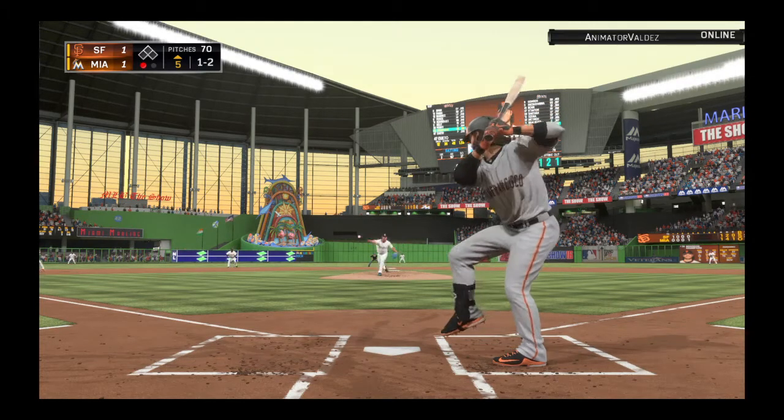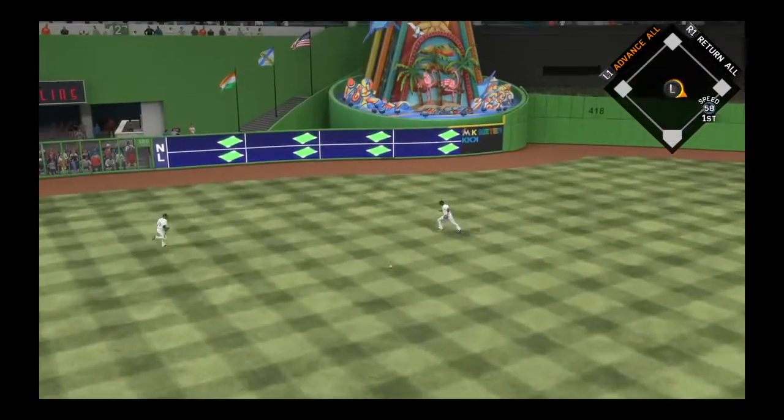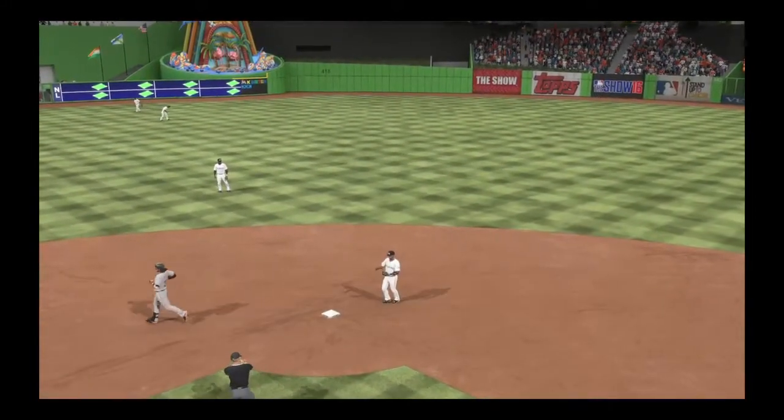Here's the 1-2. Hit hard back up the middle, and he'll break through with a solid knock here, his first of the ball game. Throw into second. The tag, and he's out at second base. He probably should have stayed right where he was.